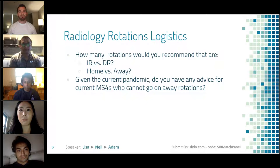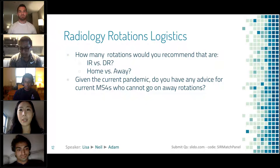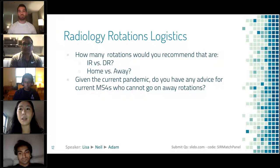I know that things get tricky if you don't have a home IR program, especially now that aways are not a very feasible option, especially when you're worried about rec letters and things like that. I know we'll talk about rec letters later, but in regards to an IR rec letter, there are still ways you can get that from research or SIR involvement, things like that.